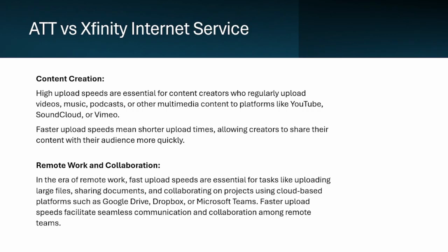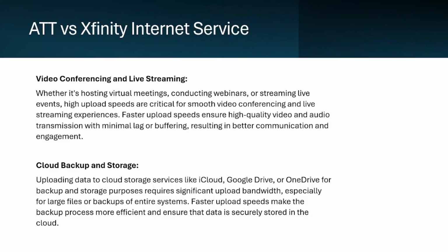live events. High-speed uploads are critical for smooth video conferencing and live video streaming experiences. Faster upload speeds ensure high-quality video and audio transmission with minimum lag or buffering, resulting in better communication and engagement.